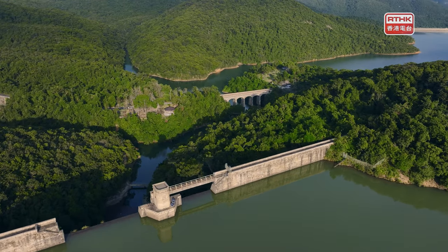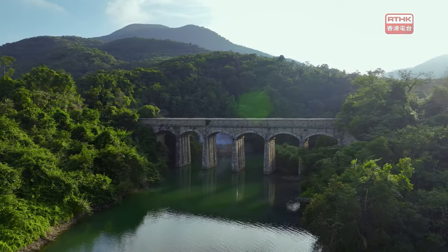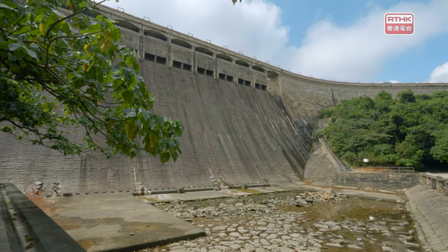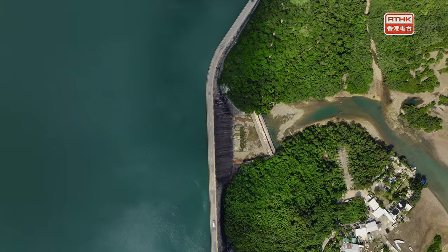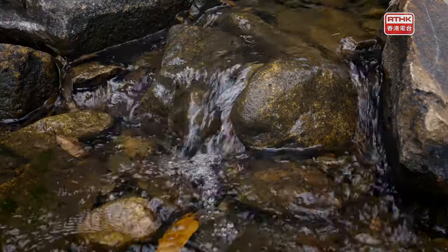Along the Heritage Trail, many of the waterworks facilities have been declared as statutory monuments. For example, the masonry bridge made of granite and the dam are at least a century old. It takes about 2 hours to complete the entire trail. In addition to historical architecture, Tai Tam also offers an abundance of ecological resources that awaits our exploration.